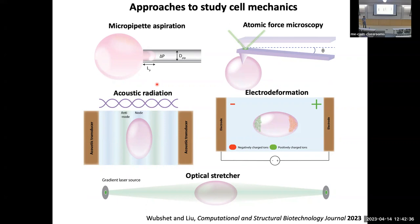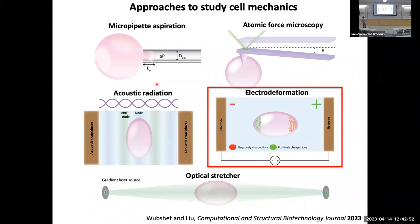He's interested in manipulating cells using micromanipulation. There are a variety of ways that you can deform a cell or a vesicle. He tried several, but he wanted to use a very simple setup called electrodeformation. By applying an AC electric field to a vesicle, you can distort its shape. He wanted to ask how the incorporation of an actin network alters the electrodeformation of the system.